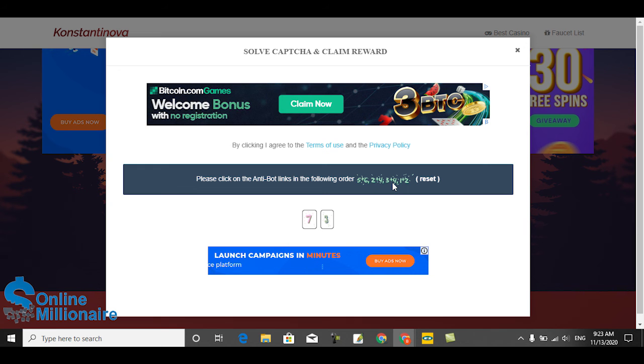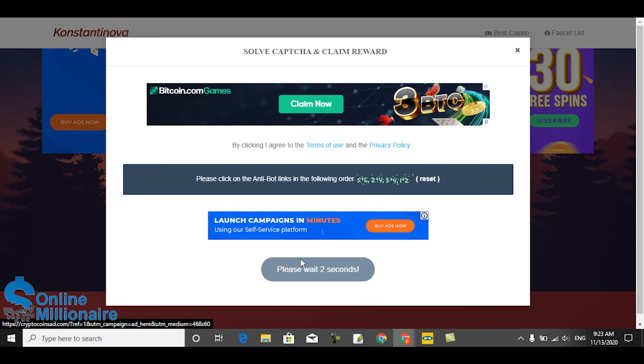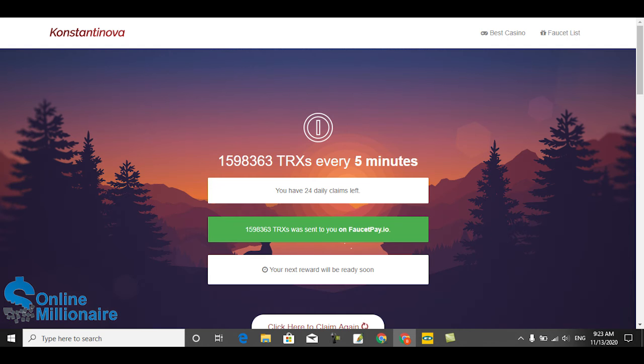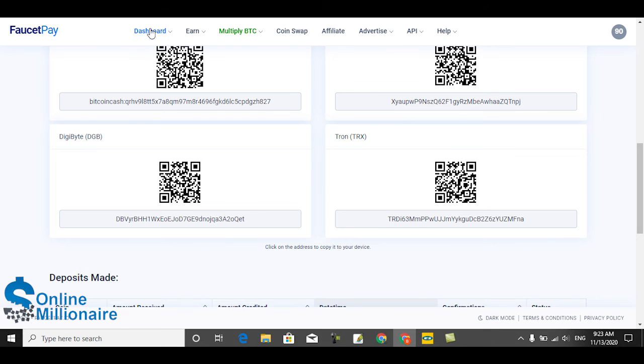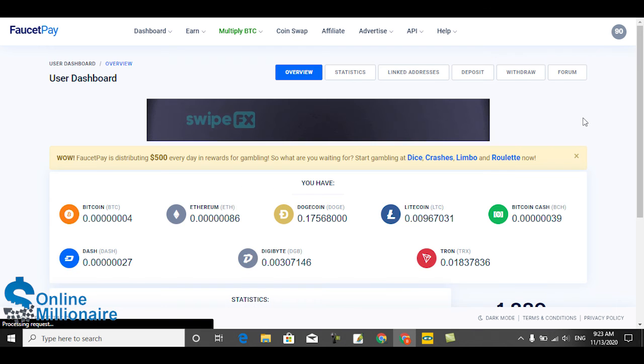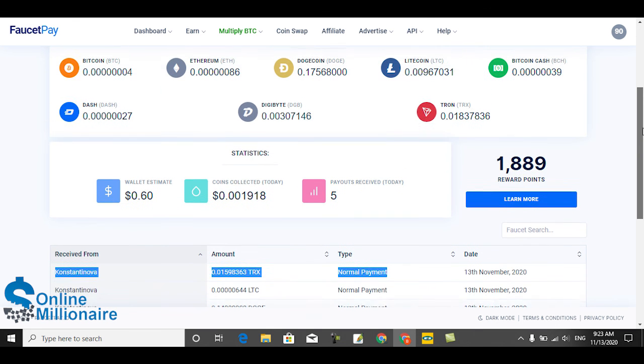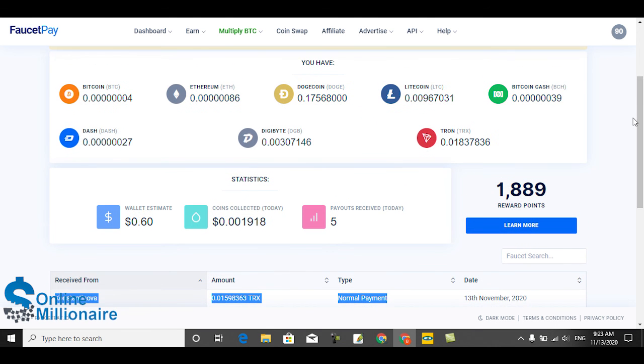Okay, and right now you can see I solved it. Just wait 3 seconds and click get reward. This website pays you instantly into your FaucetPay account. I go to my FaucetPay account user dashboard, and you can see I earned this much TRON from this website. Okay, this is a very easy way to earn.